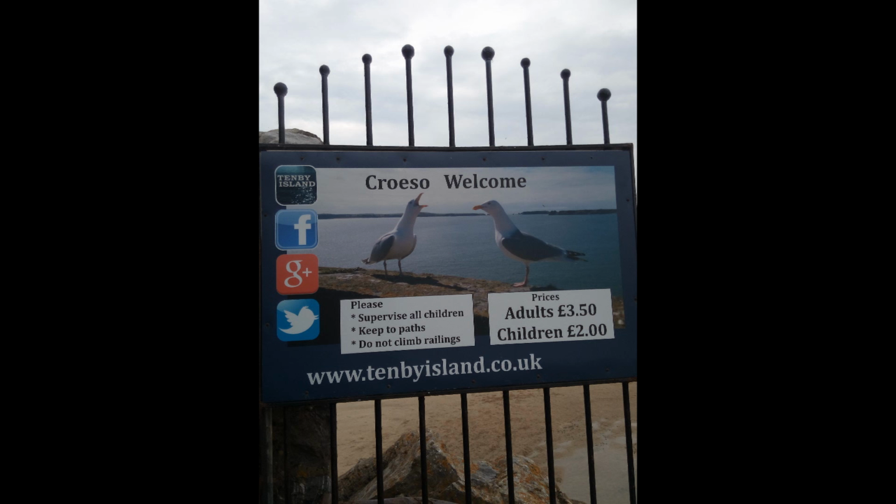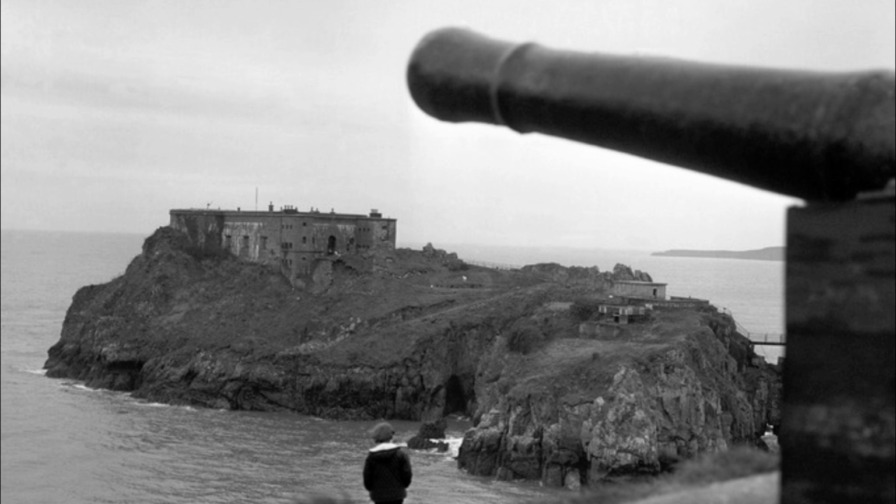St Catherine's Island was purchased from the Corporation of Tenby for £800 in 1866. In 1867 work began clearing the site and constructing the slopes and cranes for the mammoth task of lifting solid granite blocks onto the island.